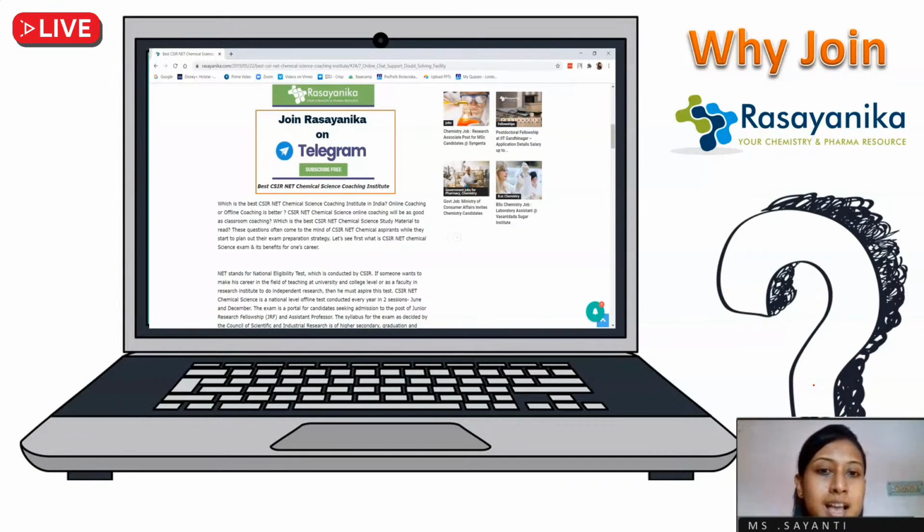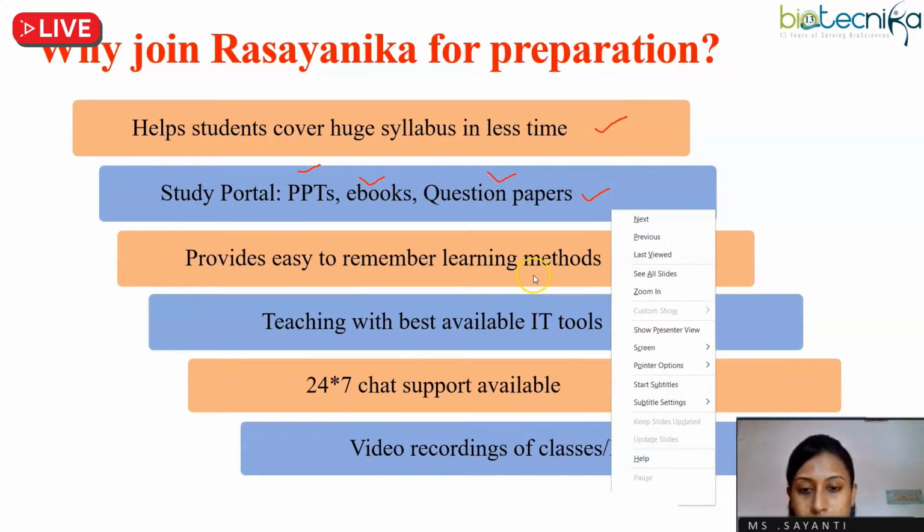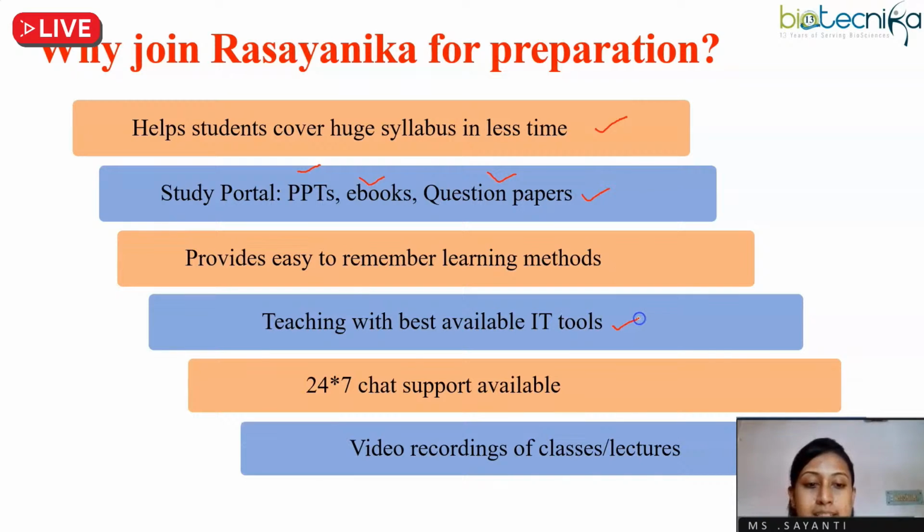Now, how does Rasayanika help us? Rasayanika is one of the best coaching institutes for CSIR NET Chemical Science. But why join Rasayanika? It will help students cover a huge syllabus in less time. We have a study portal in Rasayanika with ebooks, PPTs and question papers. Rasayanika faculties will provide easy-to-remember learning methods. It has teaching facilities with the best available IT tools. It provides 24/7 chat support and video recordings of the classes and lectures.